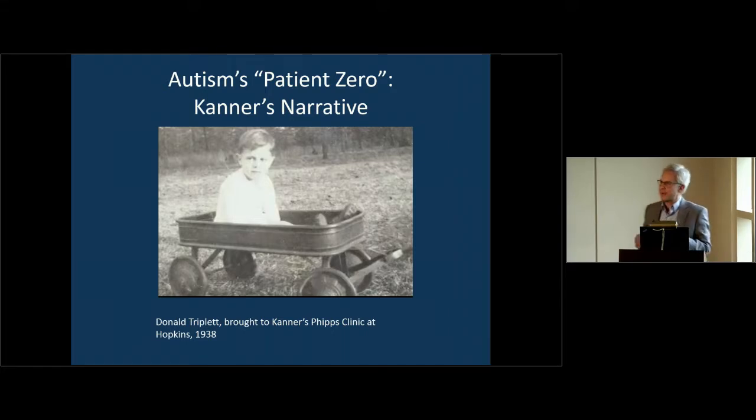he was late talking. Then he begins to talk, but it's all just repetitious talk. He doesn't ask around, he doesn't talk to request something. Instead, by the time he's 2 or 2.5, it's unclear, he's able to recite all of the questions and answers of the Presbyterian Catechism. I think there's about 30, even though he couldn't ask or answer a question. By age 3, he could name all the American presidents forward and backwards. And yet he could not ask or answer a question.